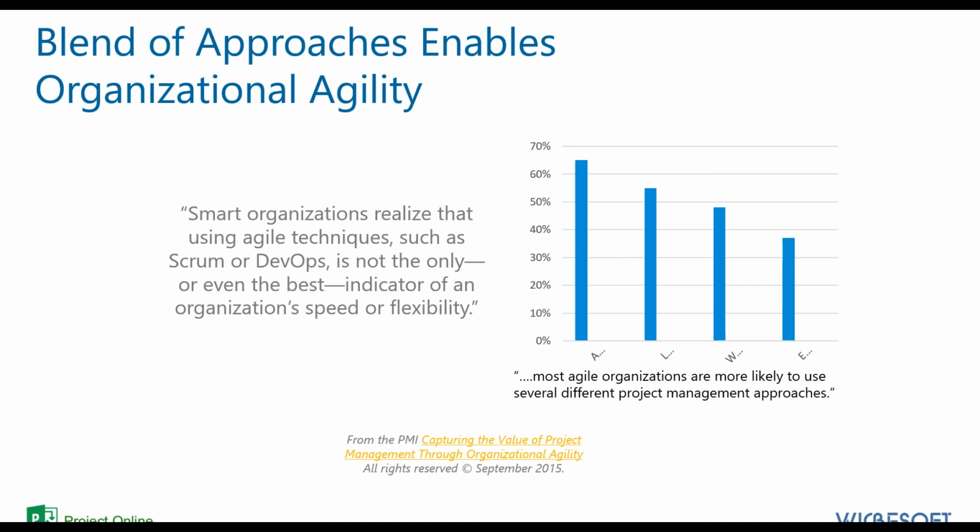That being said, just using Agile approaches to managing projects is not necessarily the best indicator of an organization's agility. PMI has found that smart organizations realize that using Agile techniques is not the only or even the best indicator of an organization's speed or flexibility, and that enlightened organizations are using several different project management approaches, choosing the best approach based on the type of project that needs to be done. But that brings with it other challenges as well.